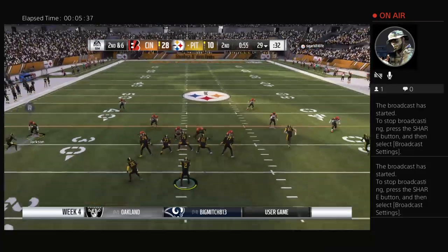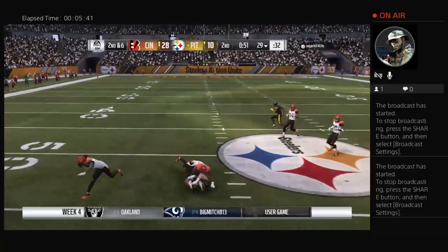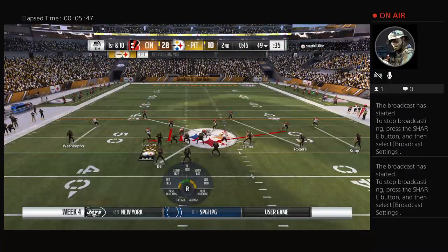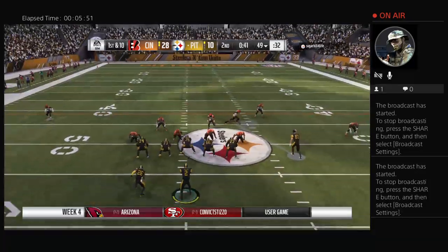Well, it's time for them to be good teammates right here. And what I mean by that is possess the ball for a little while. Get at least 2 first downs. Give their defense a chance to settle down a little bit after they give up a touchdown. And the play goes for 19 yards. Gives them a new set of downs.